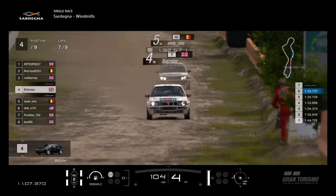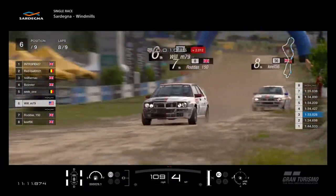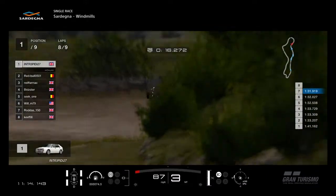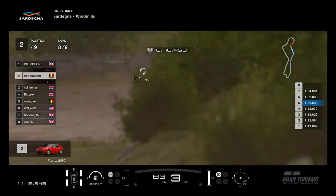As you go over the jump, Bid's doing 4th, Seat 1 now. They're pulling a bit of a gap on these guys. Will, Rodders and Keith still battling hard, but back up to the front. Intrepid with a good lead still. So it's about a two-second lead over Red Bull and Neil.